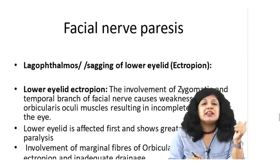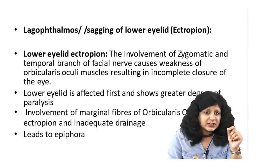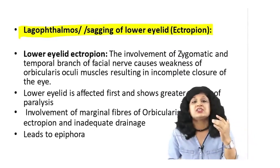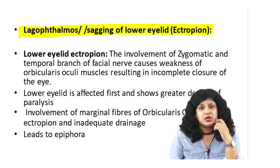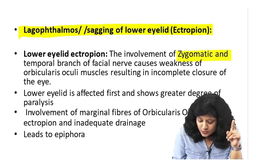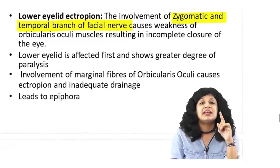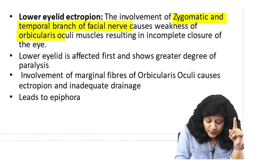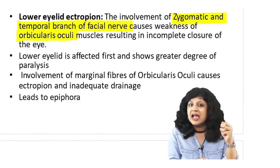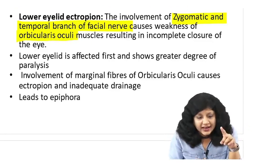Then we have the involvement of the facial nerve. Now the facial nerve is your motor nerve, due to which we have lagophthalmos, sagging of the lower eyelid, and ectropion. So this ectropion is taking place due to which nerve involvement? Due to the zygomatic and the temporal branch of the facial nerve, which supplies the orbicularis oculi muscle, which helps in the closure of the eyelid. So that is getting affected, due to which the patient is not able to close the eye.